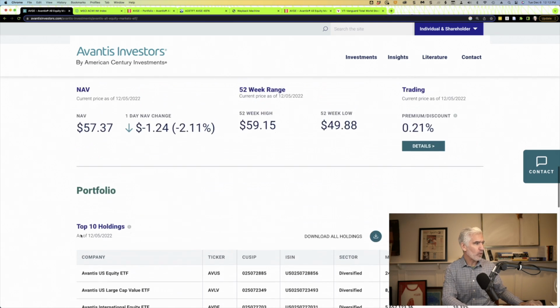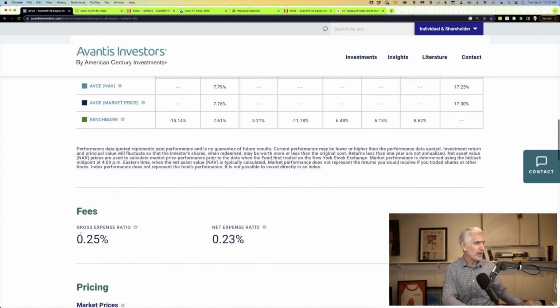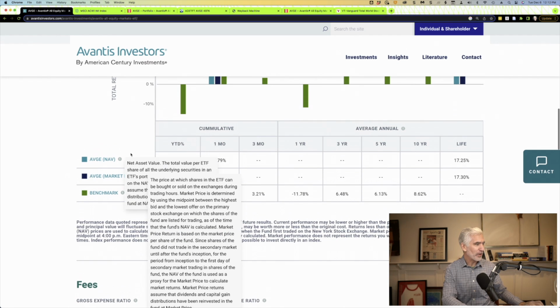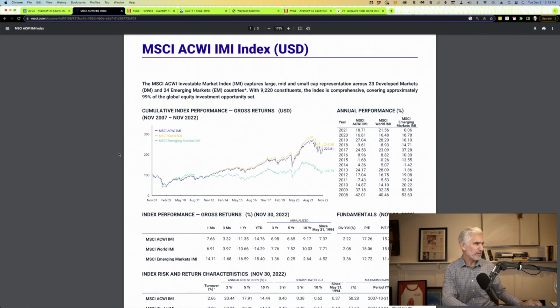Now, in terms of performance, we don't have much data. And the reason is the fund is brand new. In fact, you can see they don't have any year-to-date numbers. They don't even have 3-month numbers for this fund yet, because it's that new. They have 1-month numbers. The thing I want to point out here is the benchmark. They're using the MSCI World Index. We can look at it here. There's a fact sheet. I'll link to this below the video for those that are interested. But this is what they are using as their benchmark.